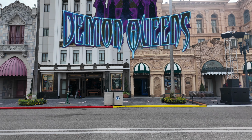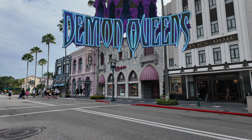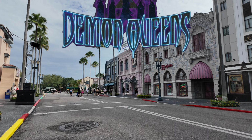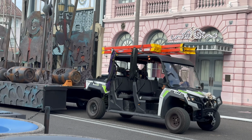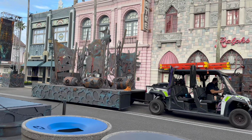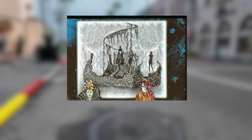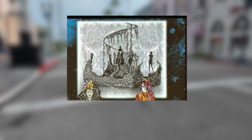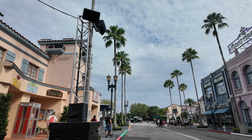Now, over on Hollywood Boulevard is where Demon Queens will be. I think it's going to be much like how we normally have the Hollywood zones, with the big rollout set pieces. Obviously, in that presentation they did, they showed us just a glimpse of one of the stages. So don't expect to see very much in the zone except for stages during Horror Nights.